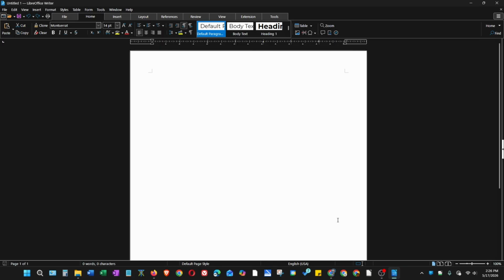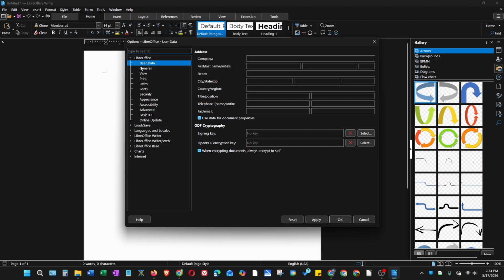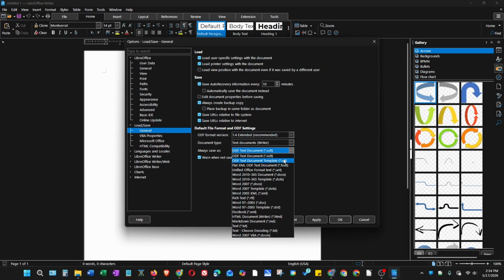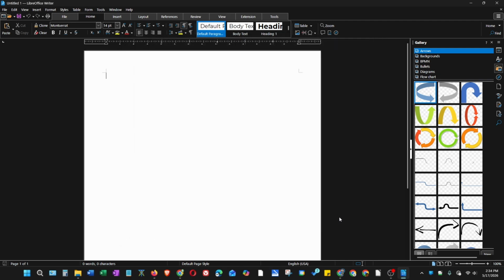A big worry for small shops is the formatting headache. You don't want to send an invoice to a customer and have it look like a mess on the screen. Okay, next thing you want to do in here is go to your Tools, go to your Options, go down here to Load and Save, General, and then you can click down here, Always save as, and choose Word 2010-365 document. Hit apply, hit OK. So now it should work back and forth with Microsoft.